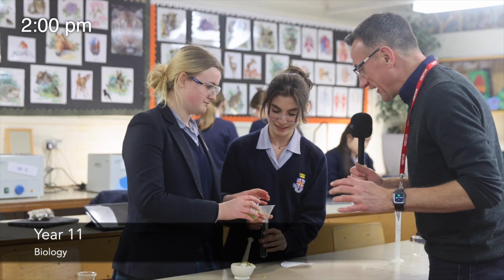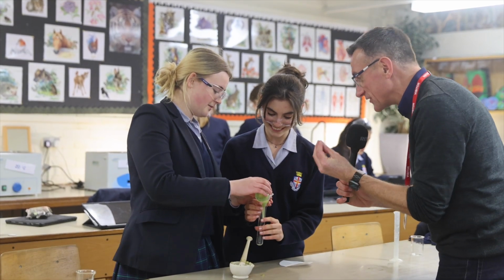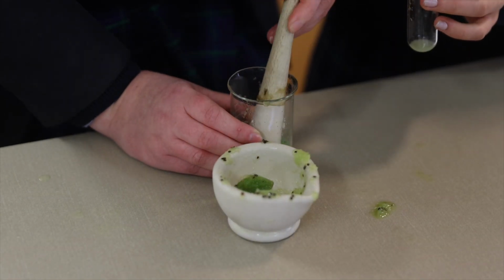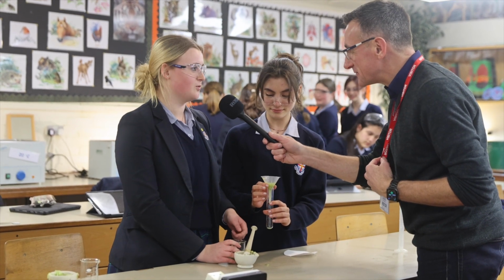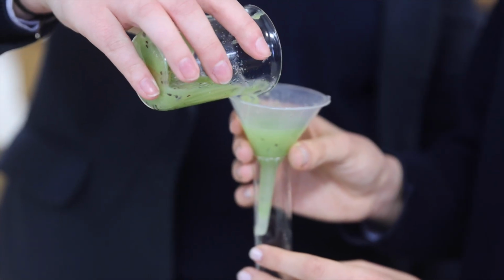Got Isabel and Ioli here. This looks fantastic, what you're both doing. Isabel, talk me through, because this is a kiwi, isn't it? Talk me through what's actually happening here. So we are learning how to extract DNA from a fruit, and we're using kiwi here. We have to mash it up so that we can break down the cell wall and the cell membranes to extract the DNA into the test tube to find it.